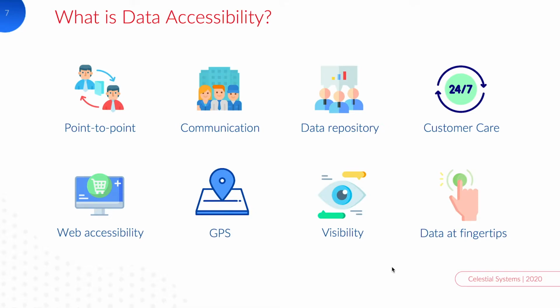Getting access to your data, having a data repository, tracking people using GPS, or tracking items using GPS could mean accessibility to you. Having data at your fingertips can be data accessibility. Just getting in touch with the support center and talking to somebody, and asking questions or getting clarifications could be your definition of accessibility. So my point is, accessibility can mean a lot of different things for a lot of different people, and I'm sure our audience today that's listening, each one will have their own version of accessibility.